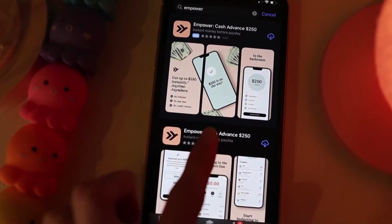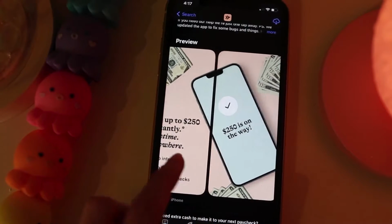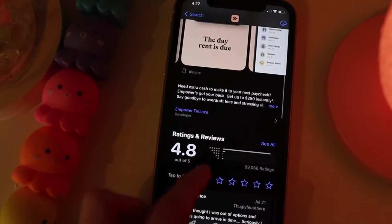So here's the app. It has been downloaded over 1 million times, and it's received more than 150,000 combined reviews in the App Store and Google Play. This app's mission is also to give fair access to credit and help more people reach their financial goals. So it moves beyond the cash advance app, which is kind of cool.